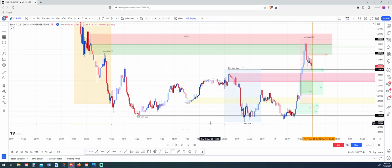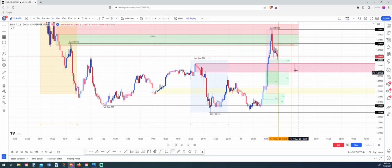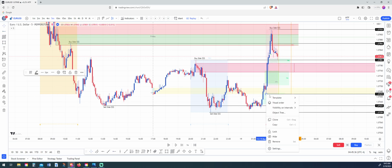As I would view this, we are closing back inside this range now. So we've taken this buy side liquidity, we've rejected off this order block, and we've closed back inside the range, which I would expect us to come a little bit lower now to try and take some kind of sell side. We do have a 5-minute swing low there. Take some kind of sell side before we could look to pump any higher.